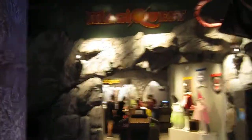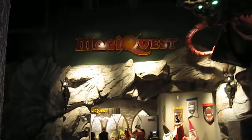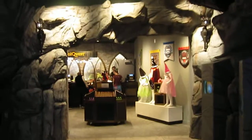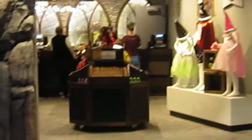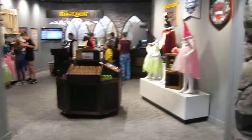This is where you get your wand, as well as a map. If your wand is having trouble after you pay for it, you come back and visit these guys. Those are all the wand pieces and wand toppers. With the wand topper, it protects you better from the dragon trying to eat you.